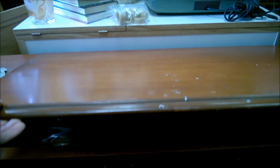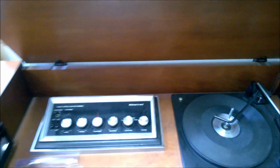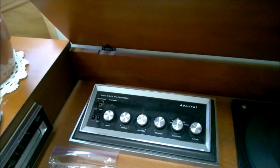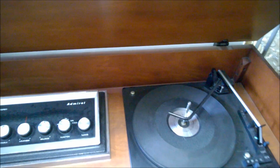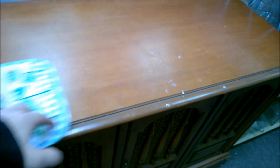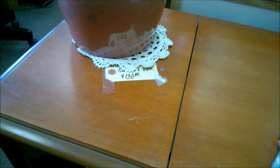Now this I like. It's a large stereo cabinet by Admiral. It does radio, 8-track, and records, and I don't really know too much about these things, but I've always admired the way they look. I'm not sure if $130 is a decent price or not. My gut says no, considering this thing has definitely seen better days, but hey, I'm no expert.